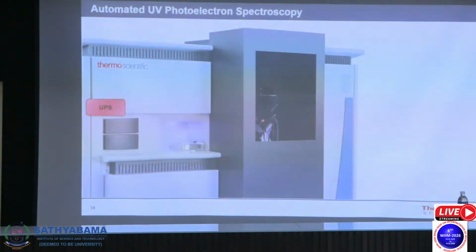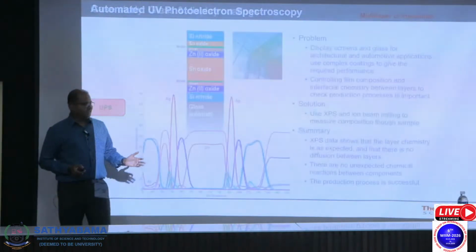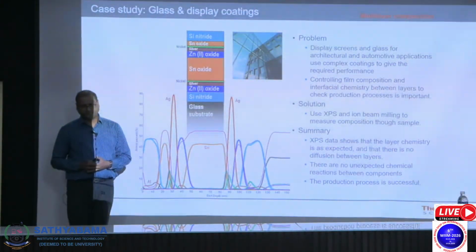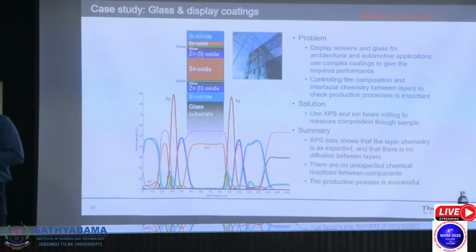So with that, I come to the last part of my talk. I'll take the next 5 minutes to run through this, and we are done with it. All these measurements we had seen until the last slide are XPS, X-ray photoelectron spectroscopy. They use an X-ray source of 1486 eV. Now, they help us to get the photoelectrons from the core orbitals, the core shells.